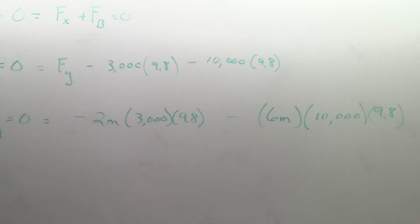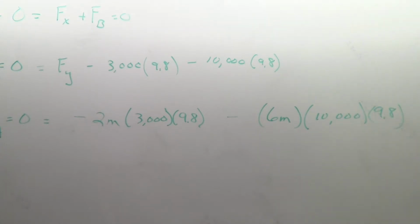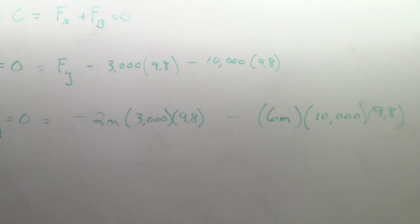What's this one doing? This is the one that would do what? Yeah, you push on here, it should make it rotate in a counterclockwise direction. So this is our positive torque. So we have two rotating clockwise, another one going counterclockwise.